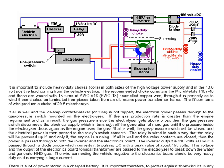immediately. It is important that the electrolyzer is only connected and operating when the engine is running. While the gas pressure switch should accomplish this, it's no harm to have additional protection in the form of a standard automotive relay in the power supply line as shown in the diagram above. This relay coil can be connected across the electric fuel pump or alternatively wired so it's powered by the ignition switch being turned on.